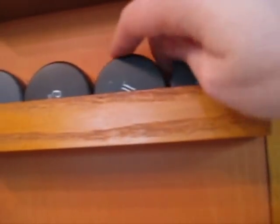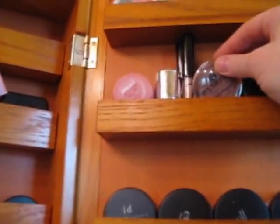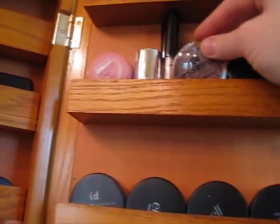And then on the shelf, they're not very deep, but they hold these little jars pretty well. I've got a bunch of e.l.f. Mineral and then some Bare Minerals. I don't prefer the e.l.f. Minerals, but I bought them. I recently did an Ulta haul. I'll show you some of the stuff I got on there.